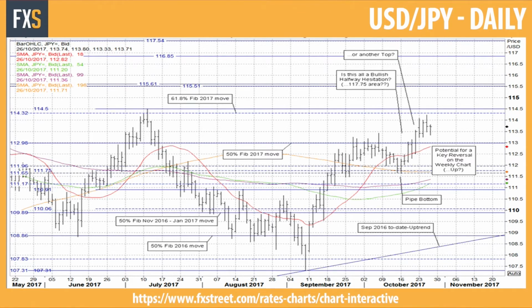But if that goes, then we're looking as a target area for the upside around 117 and 3/4, if this hesitation actually comes through, and this is a halfway hesitation. But at the moment, it's looking positive in that sense. All moving averages are either pointing sideways or going up. So yes, it is looking higher. Bullish on dollar yen, fantastic.